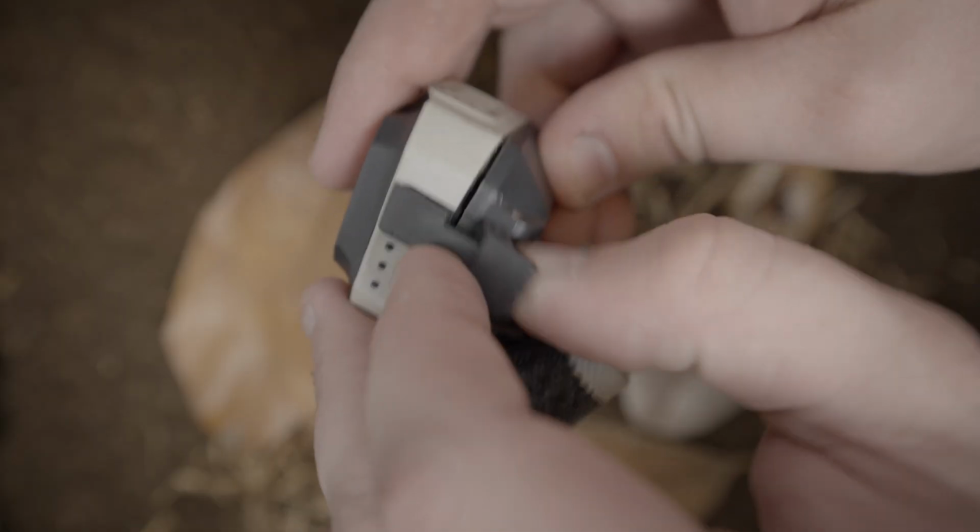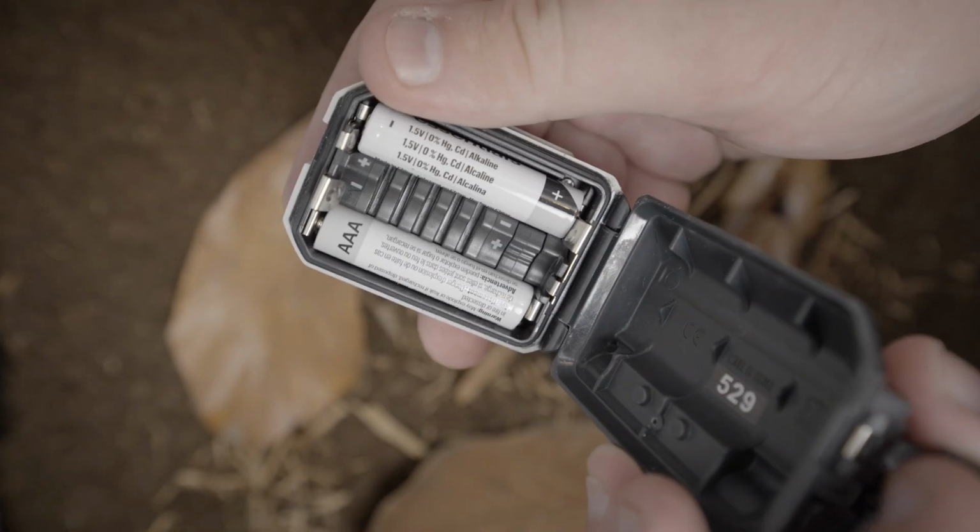They range from removable and replaceable batteries to systems that have rechargeable batteries. I personally recommend a system that does not have rechargeable batteries due to the fact you can carry extra batteries and hot swap them as needed.